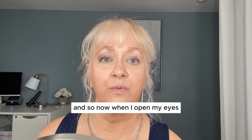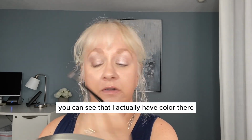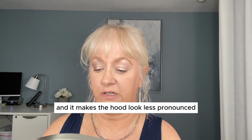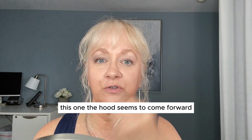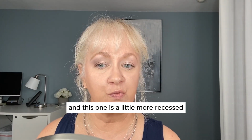And so now when I open my eyes, you can see that I actually have color there. It doesn't disappear. And it makes the hood look less pronounced. You're going to want to blend your edges so that you don't have any harsh lines. Can you see the difference? This one, the hood seems to come forward, and this one is a little more recessed.